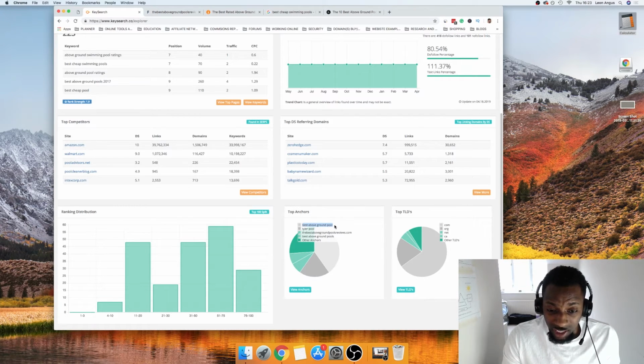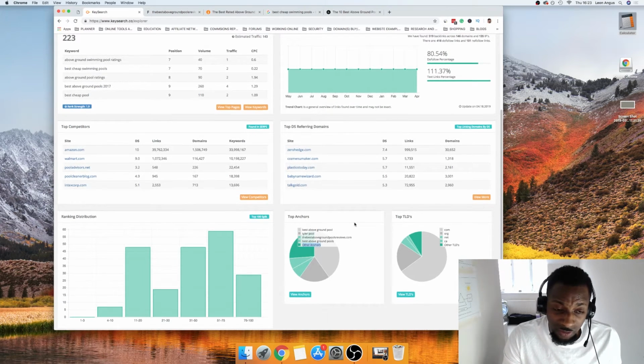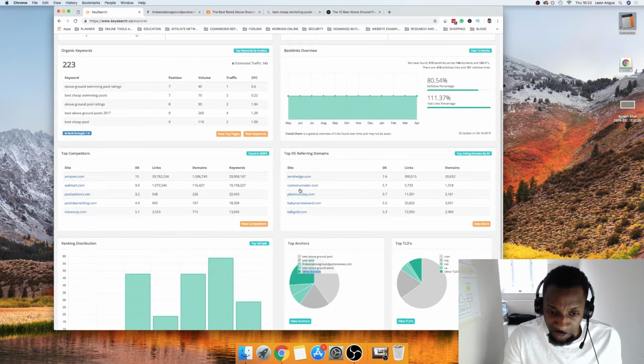They're using exact match keywords back to backlink, which is an exact match keyword that they would have been trying to rank for. Tyler Pool, again, seems like an exact match. This is a URL, a URL branded keyword, so that's a URL anchor text. And then best above ground pools, that's the exact match again. And then others might be just variations of keywords, or random things like click here or check out this pool website or whatever.